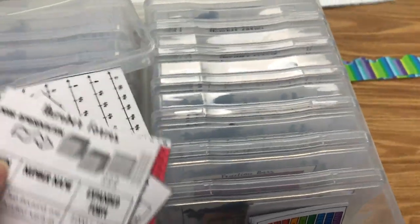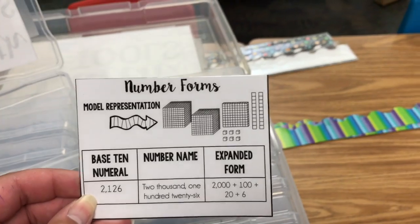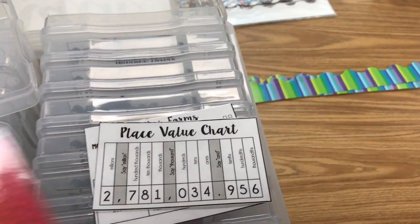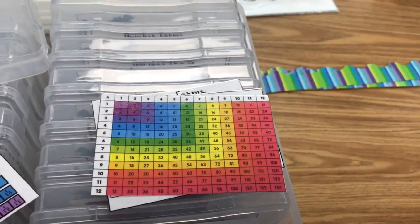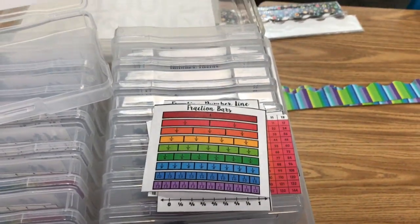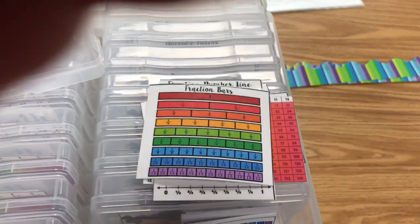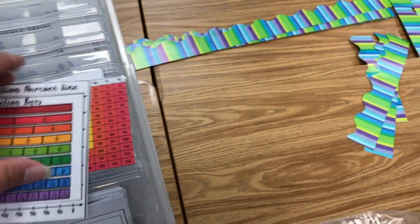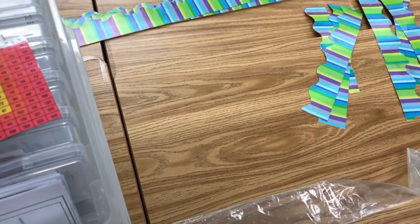Let's see if I can grab them. Okay. I have one that is number forms, and it shows the different ways to do the numbers. One that's place value, a multiplication chart, a fraction number line, and fraction bars. These are from TPT. There were all kinds of other ones they included, but these are the ones that I felt would be the most useful to my students.